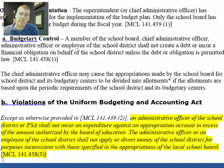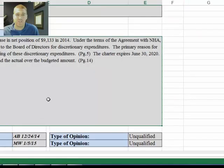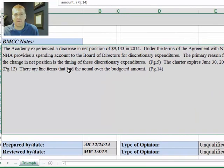So I'll go back to the audit now, and this is page 14 of the audit. It just shows the budget and the actual. There's not a large overage, but I thought it was worth noting as it was specifically stated in the audit. So during the year, the Academy incurred certain expenditures in the general fund which were in excess of the amounts budgeted. So it's just important to bring that to your attention, and I'll go back to our review sheet. So again, I didn't list it all out here, but it's on page 14 of the audit.